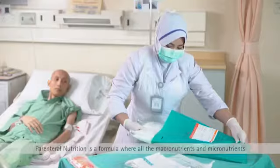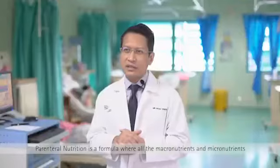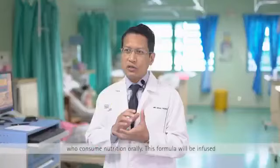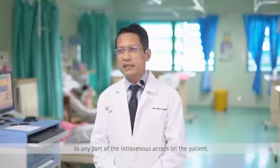Parenteral nutrition is a formula where all the macronutrients and micronutrients are formulated in fluid form, and these are meant for patients who cannot take food normally per oral. So this formula will be infused to any part of the intravenous access on the patient.